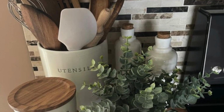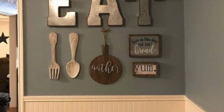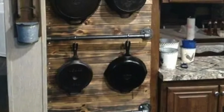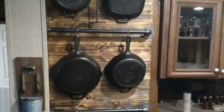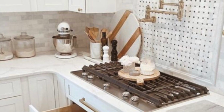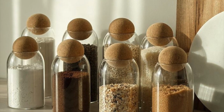Number 3. Hanging pots and pans. Hanging pots and pans can help free up valuable cabinet space and also create a visually appealing display. Consider hanging your pots and pans from a pot rack or installing a pegboard on the wall for a functional and stylish solution.